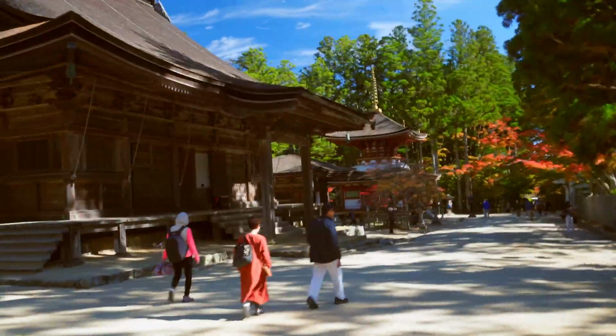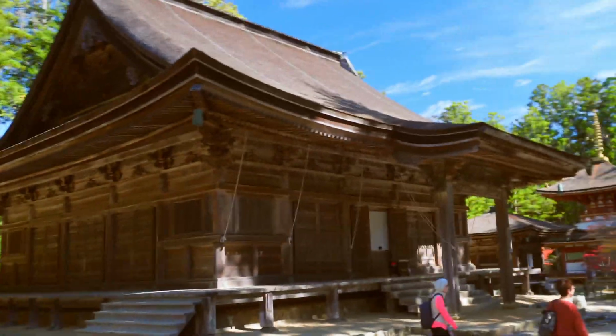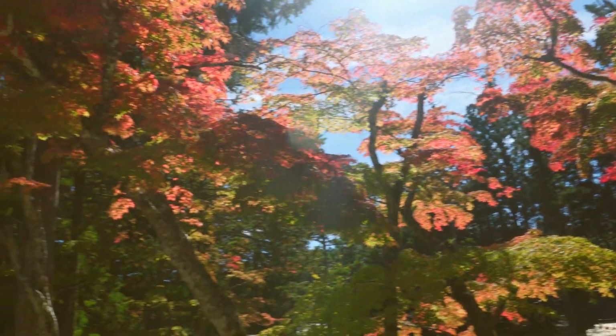I really just could not get enough of all of the amazing colors of all the greenery while we were here. Koyasan was just such a beautiful place, and it's one that I highly recommend coming to. And this was only the first site of many amazing locations here.